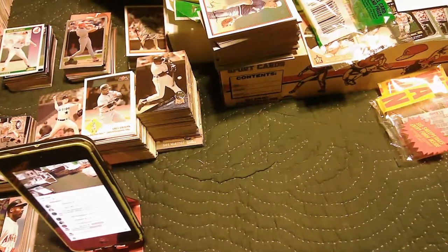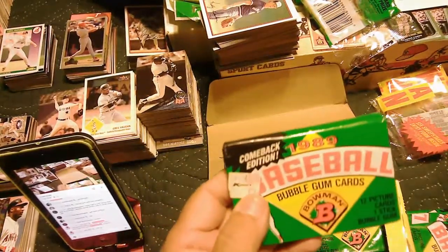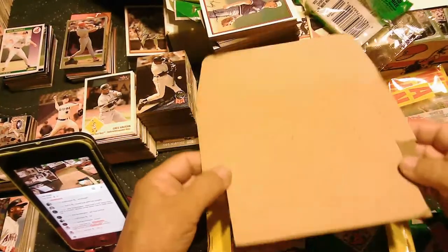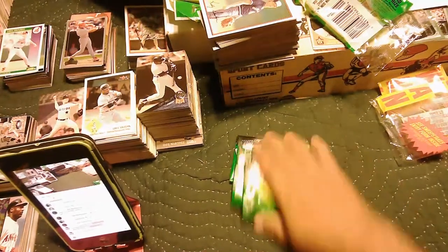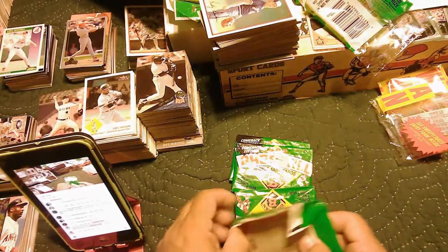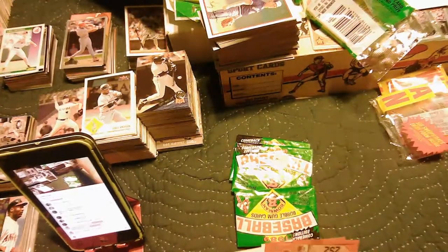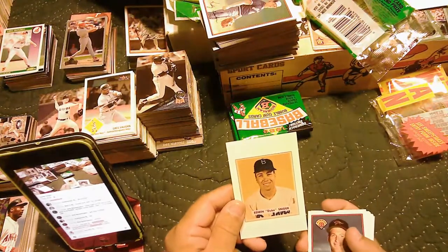So, I want to open some more for you and see what we can get. These packs were 67 cents a pack at one point. Busted up gum again. All right, come on. Where's our junior? I don't know what the precursor is for him. There's a Ed Duke Schneider.